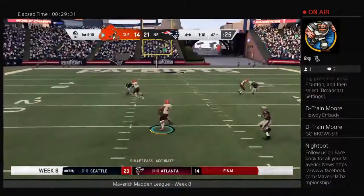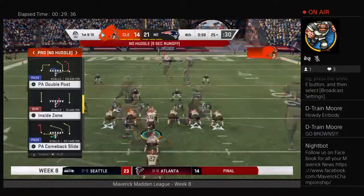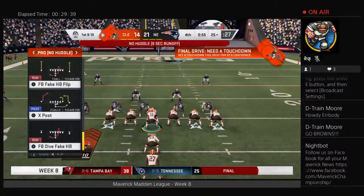Okay, there's 3 timeouts left, right? Think you got to use one here, don't you? No doubt about it. I'd use one right here. And they're able to get this one past the 30 down to the 25.